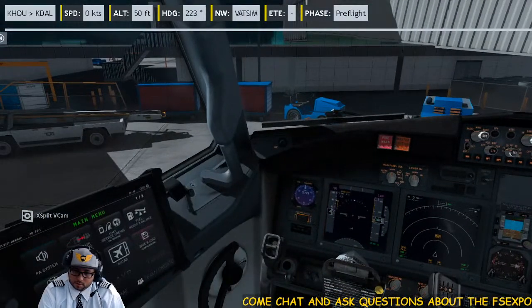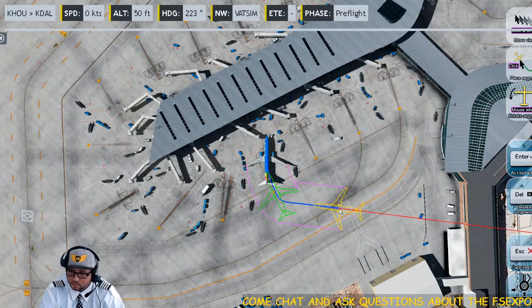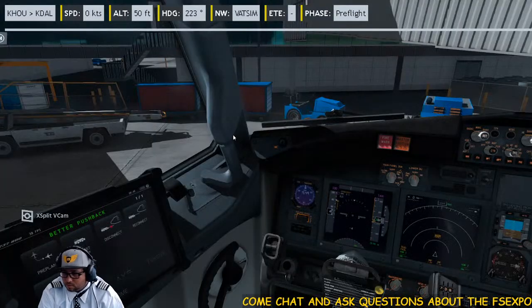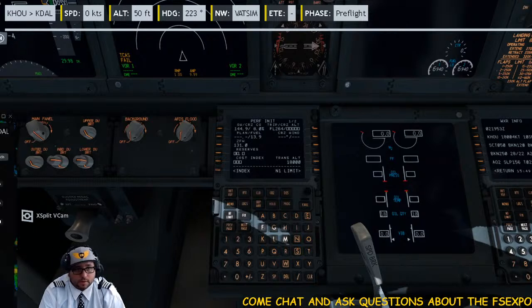APU's started. Ground services better push back. We're gonna pre-plan. Ground to cockpit, plan acknowledged. Call me through the menu when you are ready. Alright, let's go to our init/ref page. 0 fuel weights in reserves. 2.4 on the reserves.